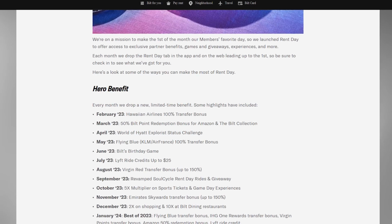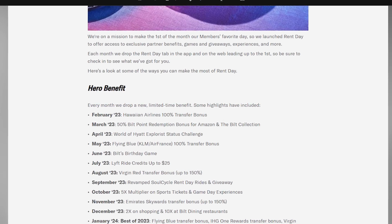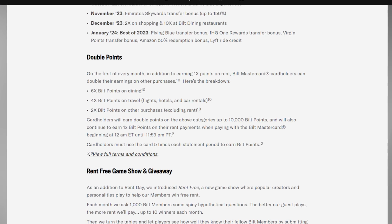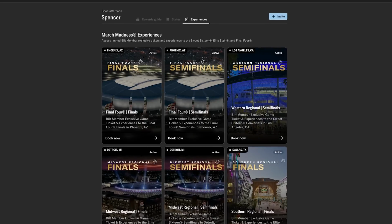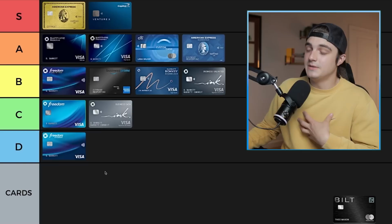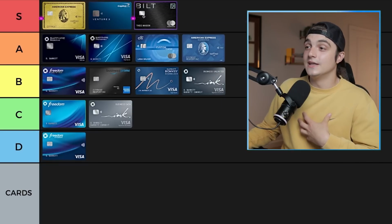So all of that in combination with Bilt Rent Day, which gives you really massive transfer bonuses no matter what status you have with Bilt, gives you double points on the first of every month for all your non-rent spend, and gives you access to Bilt experiences and stuff like that. Plus many other benefits with this card makes it to where it's really hard to argue that it's not the best travel credit card on the entire credit card market with no annual fee. So to wrap these rankings up today, I really have no choice, in my opinion, but to put the Bilt Mastercard in S tier as well.